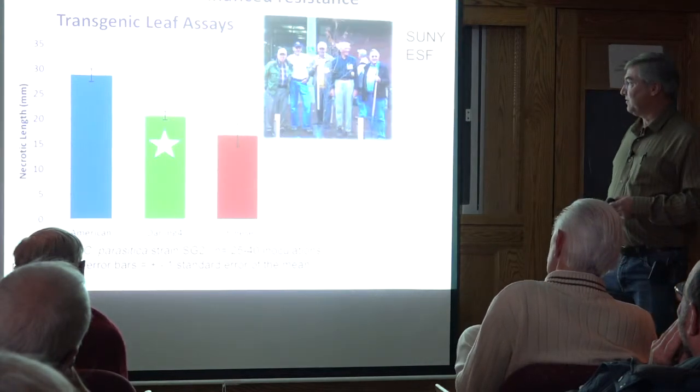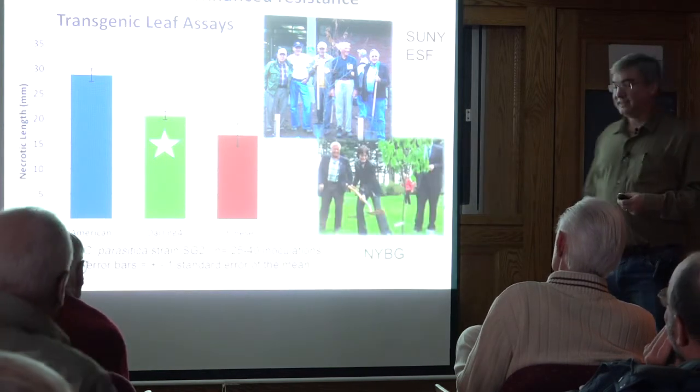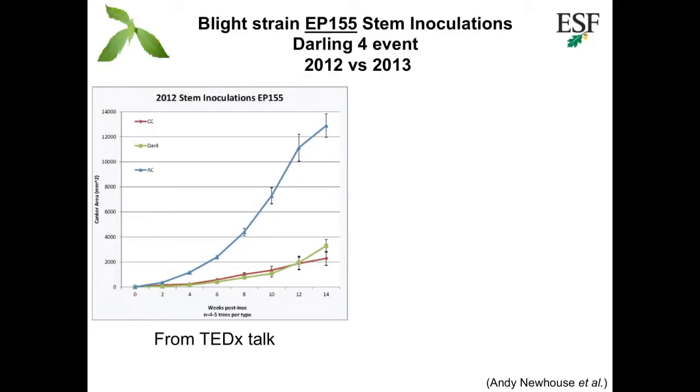These are the trees that we've actually planted out for the public to see. We have some in front of our library. We actually have some of these trees out at the New York Botanical Gardens. So if you're ever out there, you can go out there and look at those trees. Okay. Now, to confirm that this leaf assay actually predicts levels of resistance, these same trees were tested under normal stem assays in the field.